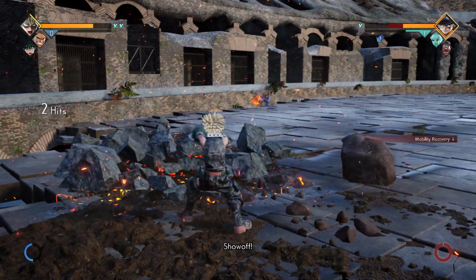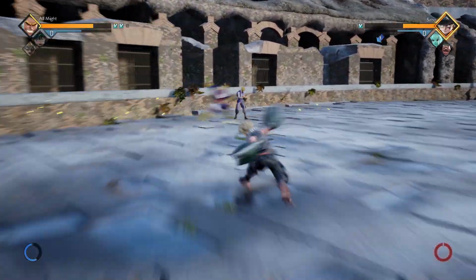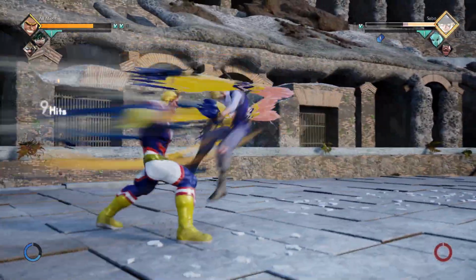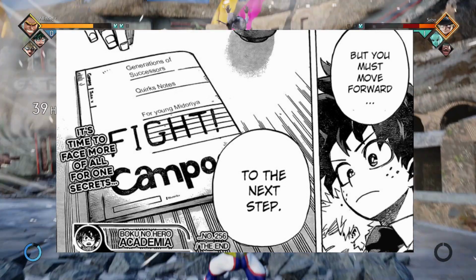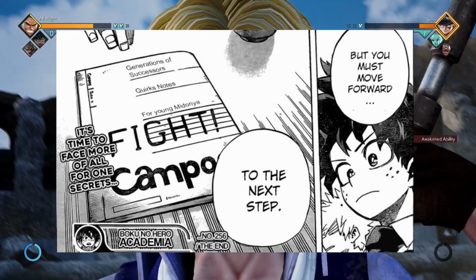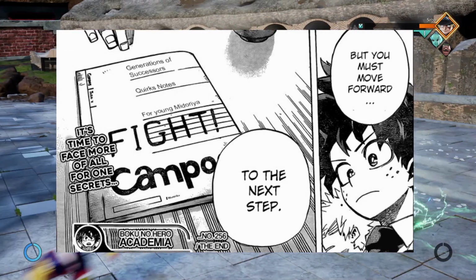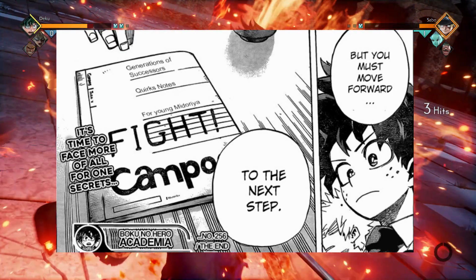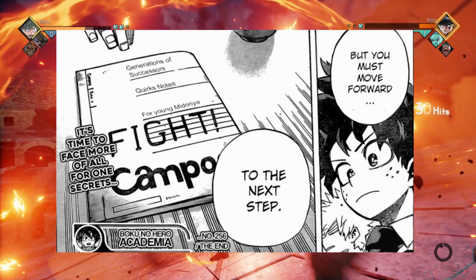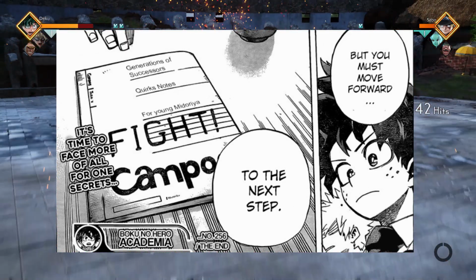But All Might's like, I have a very, very important thing to talk to you guys about. And then he pulls up a book. And on this panel, it has Deku looking at it. It says, but you must move forward to the next step. And then it has a book that says Fight Campo. And on the side, it says, it's time to face more of All for One's secrets.